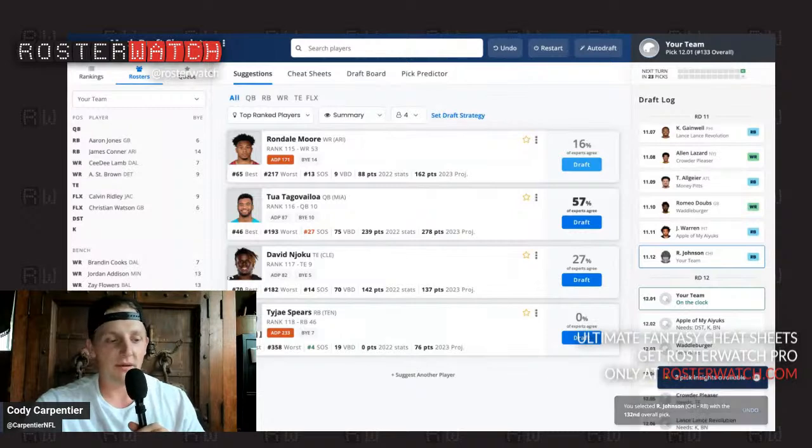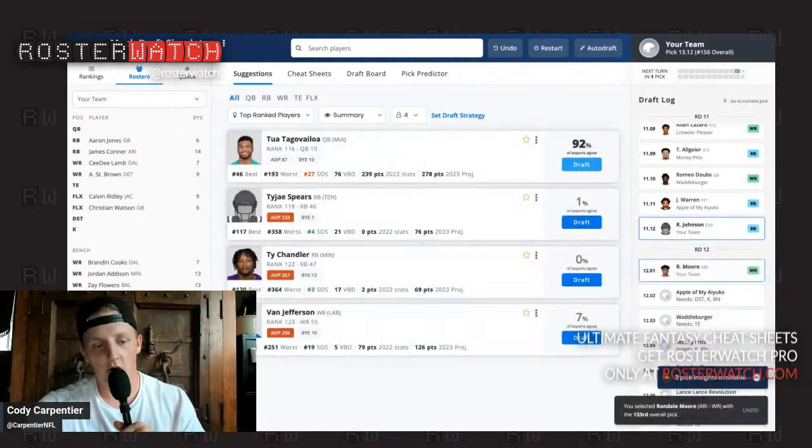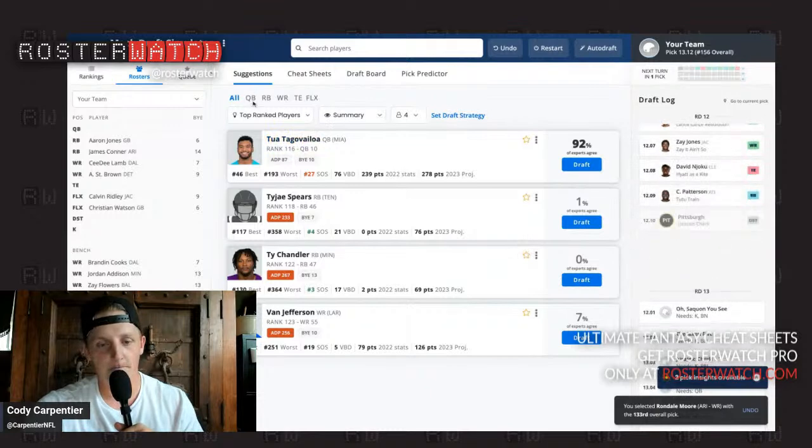Kendre Miller, Roschon on the bench, Brandon Cooks, Jordan Addison, Zay Flowers on the bench. We still need a quarterback, a tight end, and 2 bench spots. The question is, if we don't take Tua right here and we take our last wide receiver, Rondale Moore, will Anthony Richardson fall to us? I don't know. I don't know if he will.